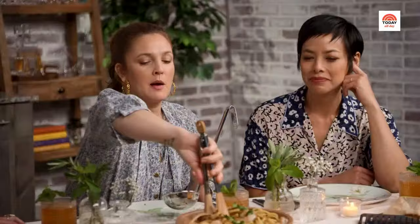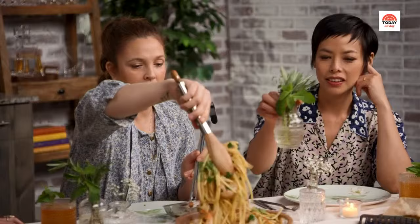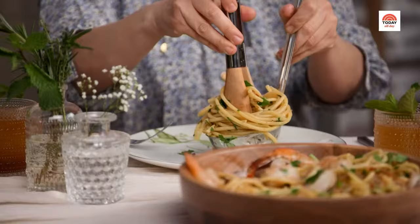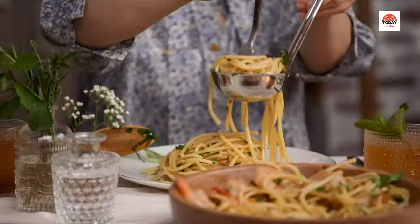So I want to show you, some people call it a nest. I'm really going to focus on the pasta. If I catch a little shrimp in there, so be it. We're going to make a little round ball? Well, you're supposed to make a pasta nest, but this is not working. And my tongs also won't go all the way. Let me try this again. Let me get it with a fork. Yeah, there you go. Should work much nicer.